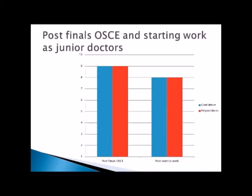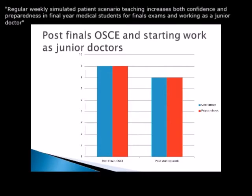A couple of months after starting work as junior doctors, the same group were asked how well they thought the teaching gave them confidence and preparedness for being a foundation doctor. The average level of confidence and preparedness from the teaching were both 8 out of 10.